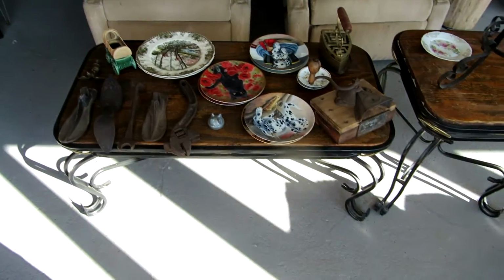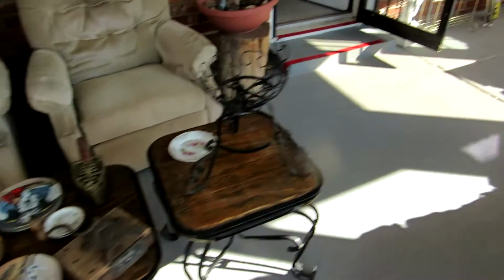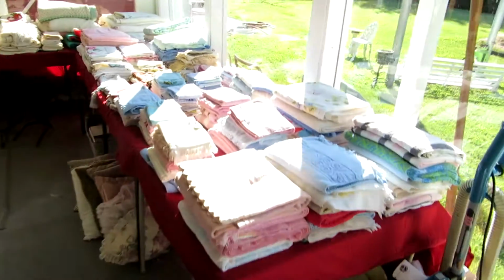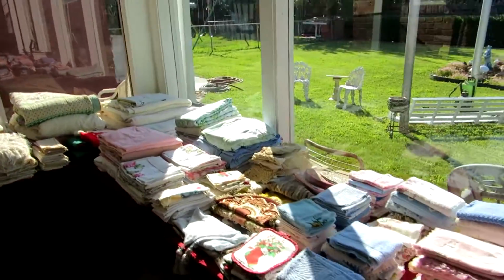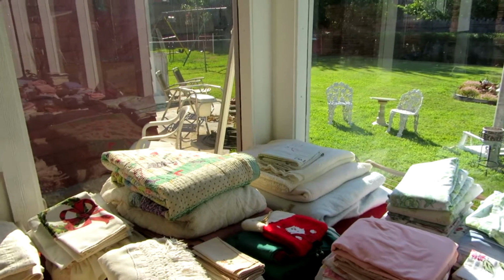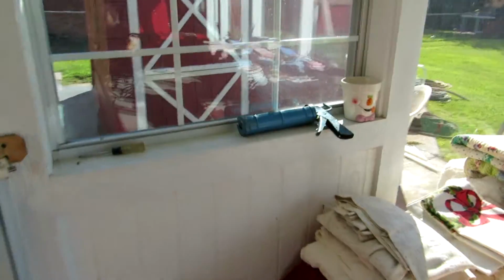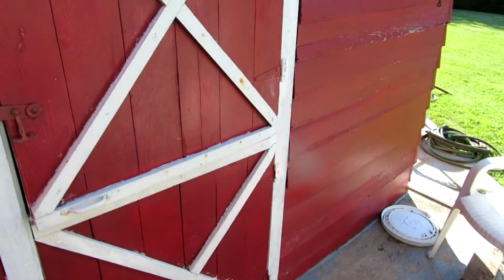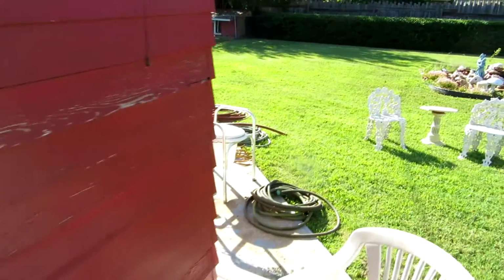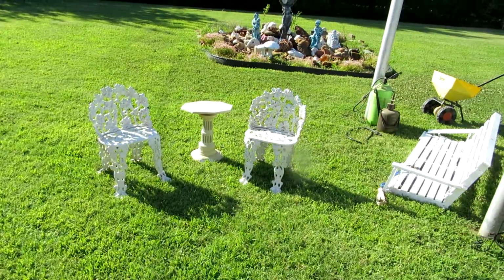We have a coffee table and end table with some vintage tools or antique tools on top of those. We have a ton of linens, like old vintage towels. There's chenille, there's a quilt or two, kind of old vintage tablecloths. Now, outside, this has already been shut up, but there's stuff in the shed. We've also got this cute little pair, this little vintage, these are iron seats.